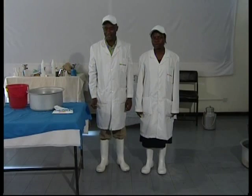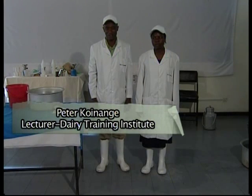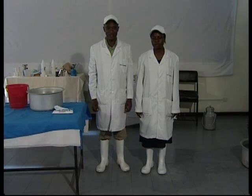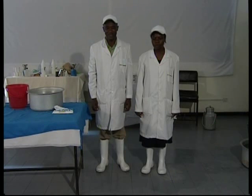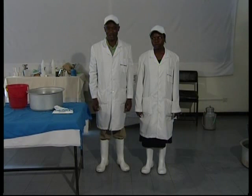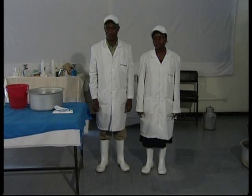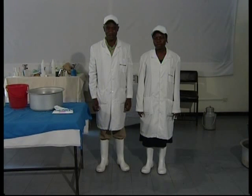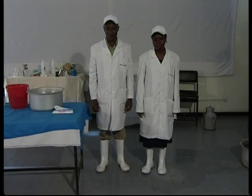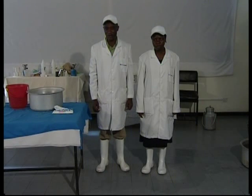For anybody that is dealing with processing of milk, there are certain conditions that have to be observed. The first one is that you should be medically fit. That means you should have gone for medical inspection and certified as healthy. The second thing is the way you are dressed up. You should be appropriately dressed. Your head should be completely covered, that is the hair. These are meant to protect you from the milk so that there is no contamination from your body that goes into the milk.